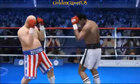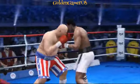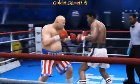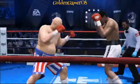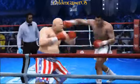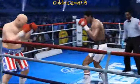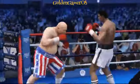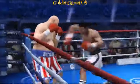Good block. Comes right back at him with a left hand. Muhammad Ali is having a field day against his opponent. Now, if you're standing opposite him, you've got to solve this, or else it's just going to snowball. It's going to go downhill quick. You're going to lose this fight.